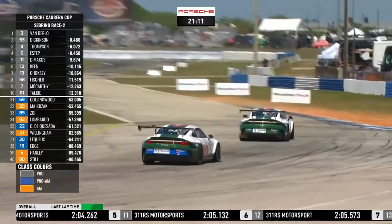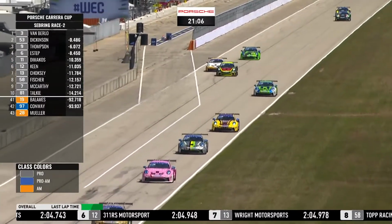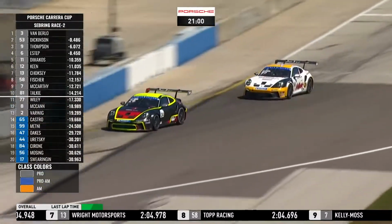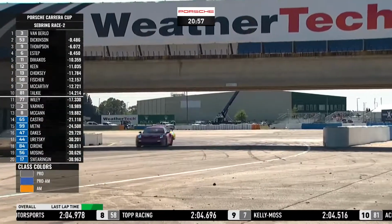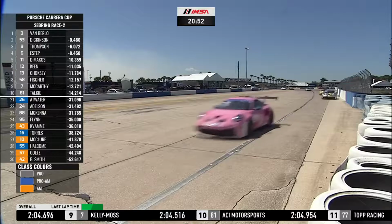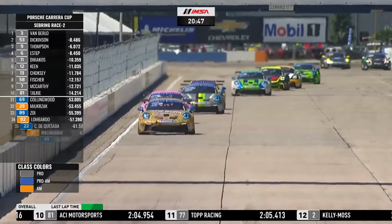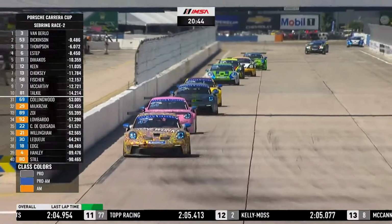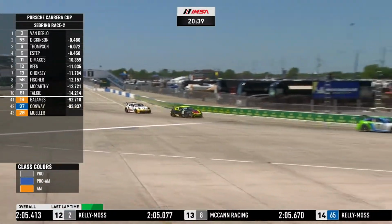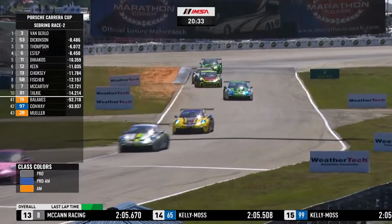Before that battle is really set on fire, let's just remind you who's leading in the other 2 classes. Pro-Am is Efren Castro for Kelly Moss in a solid 14th. He's got a 5-second lead over Alan Metney. He's trying to chase him down. He's only half a second ahead of Justin Oakes. And sorry, he's 5 seconds ahead of Justin Oakes, and then that's that line behind him. In Am, it's Mark Kwame. Kwame is the MDK Motorsports car, and that is the 25th place overall. Vernon McClure in 2nd, and John Getz in 3rd place in the Am category.